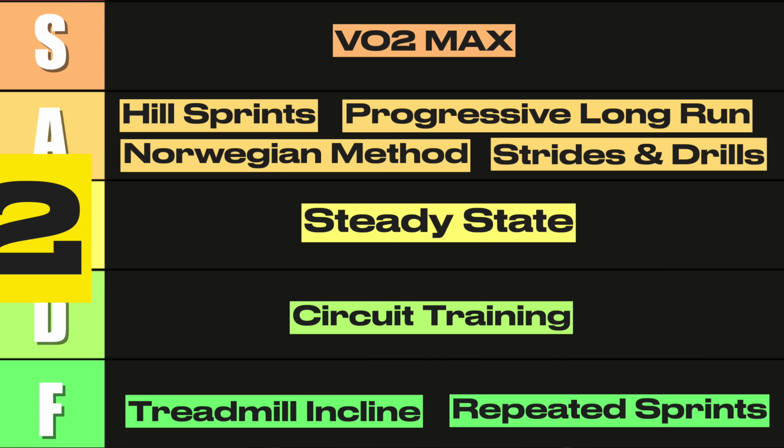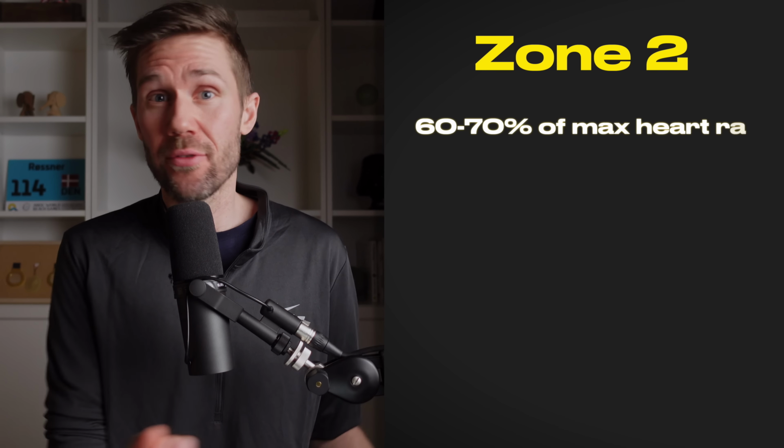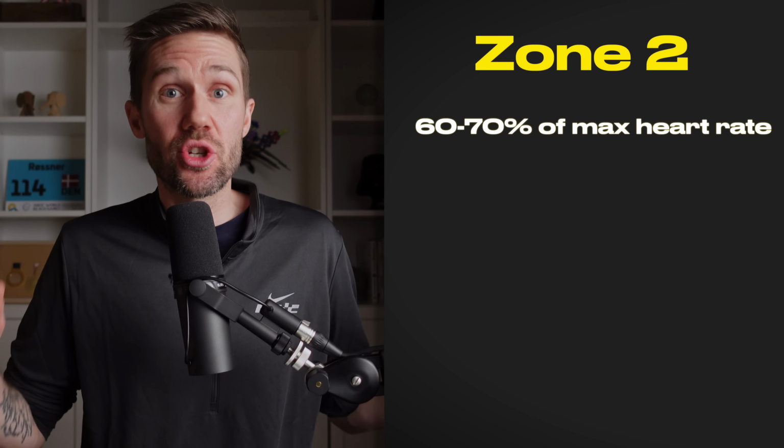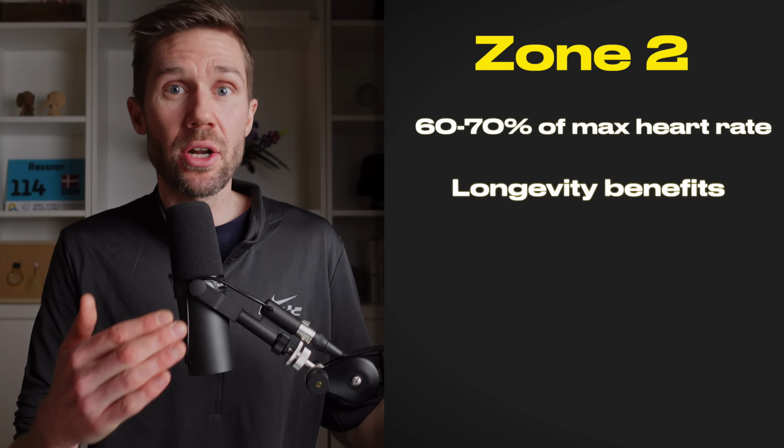But now you're probably wondering, everyone's talking about long runs. Where do those fit in? First, let's just quickly rate that slow pace Zone 2 type training. Zone 2 runs at 60 to 70% of your maximum heart rate have become extremely popular over the last couple of years, primarily because of its longevity benefits.